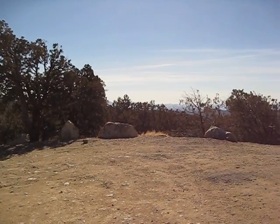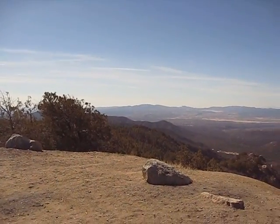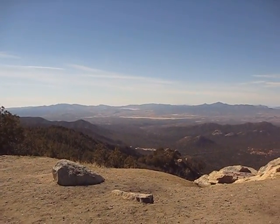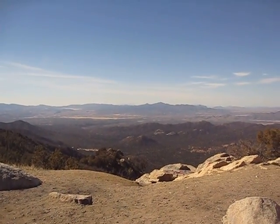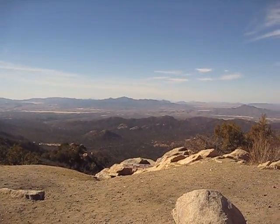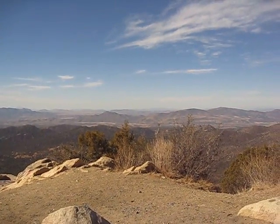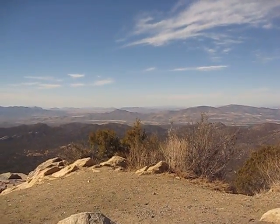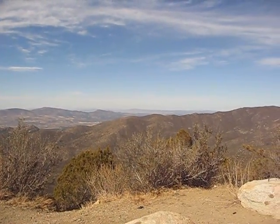Here's the parking lot that I'm starting my little hike from. Just wanted you to see the view out here. Pretty spectacular. This is called the Sierra Parada Overlook. Just a gorgeous view. You can look forever. I don't know how far away those hills are over there, but quite a ways away. And all the way up this way.